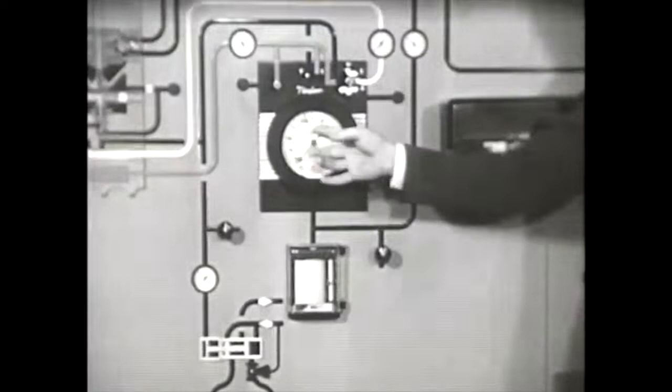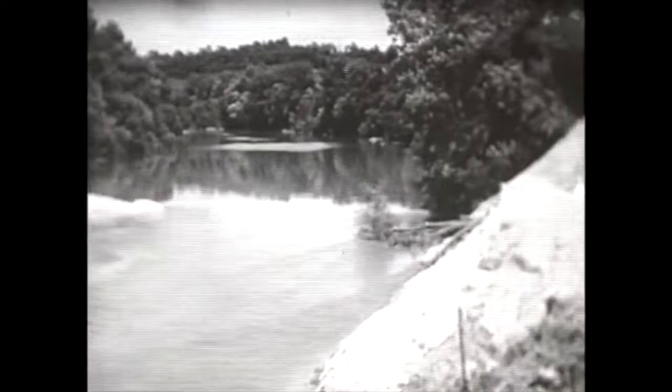One of the important factors in the choice of the Portsmouth site was availability of water, primarily the Scioto River, 4.5 miles away. Ample water is assured due to the average annual precipitation of approximately 38 inches over the 6,500 square miles of the watershed.